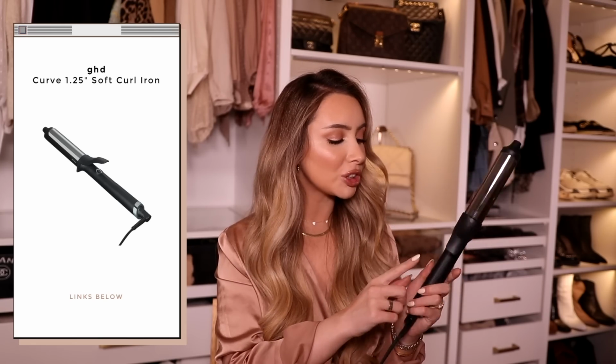This is my go-to absolute favorite curling iron that I use today. In all of my recent videos, I've used this one. This is the GHD Curve curling iron. Everything about this is perfect. It heats up super quickly. It has an automatic shut off, which for me is very important.